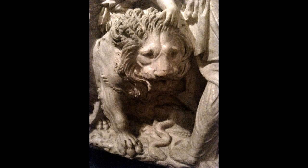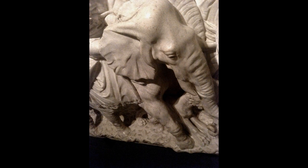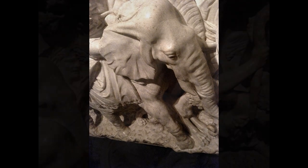Look for instance at the lion. He looks strong with his muscles in his front arm defined, and the snarl on his face is so realistic. The other animals, like the elephant and the panthers, have realistic attributes as well.